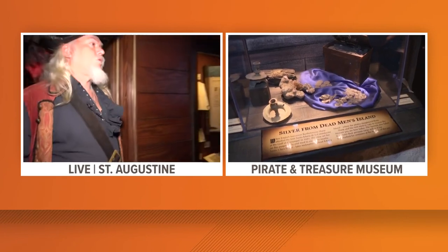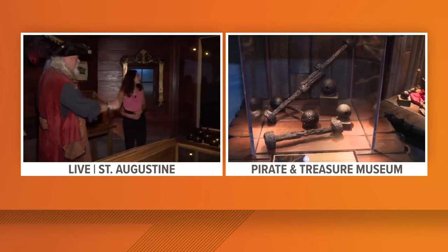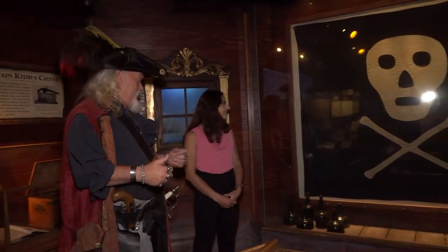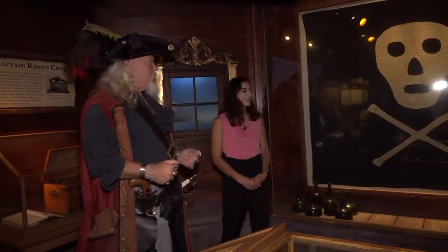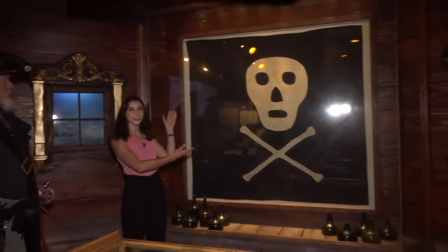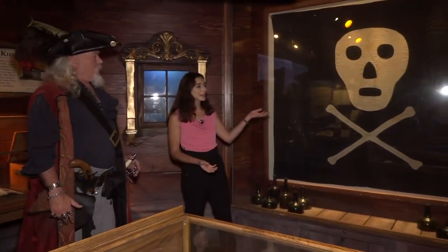This is the captain's quarters of the Pirate and Treasure Museum, and upon this wall sits an original Jolly Roger, 173 years old, one of only three we know that exist in the entire world. Wow. There is one in a museum in Helsinki, Finland, and there is one in a private collection in London, England, but this one here is ours. It's so interesting. We were talking about how he doesn't look very scary, but that's just kind of how it is, and you said some kids asked about that as well.